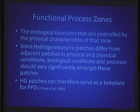And this at least gives you a general idea of what kinds of ecological processes and functions might be taking place or might be associated with that patch.